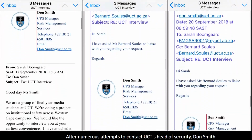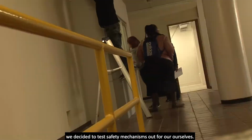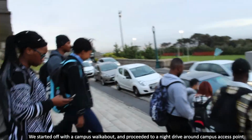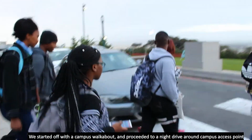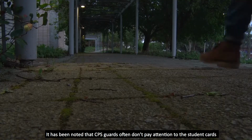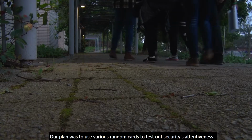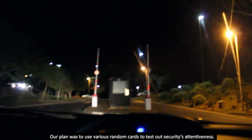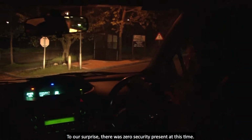After numerous attempts to contact UCT's head of security, Don Smith, we decided to test safety mechanisms out for ourselves. We started off with a campus walkabout and proceeded to a night drive around campus access points. It has been noted that CPS guards often don't pay attention to the student cards that students are required to show upon entry. Our plan was to use various random cards to test out security's attentiveness. To our surprise, there was zero security present at this time.